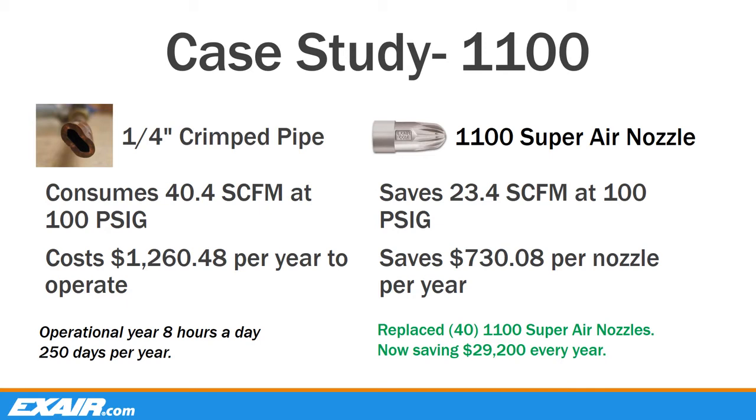They were able to cut off the crimped end of the pipe and install a 1/4-inch model 1100 Super Air Nozzle, saving 23.4 standard cubic feet per minute per nozzle. Replacing 40 of these nozzles, they were quickly able to save over $29,200.